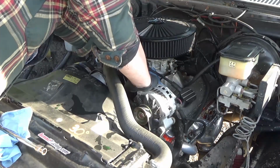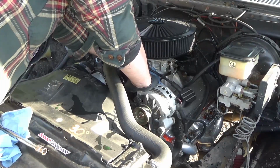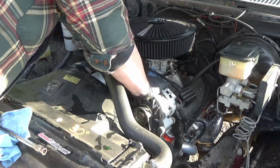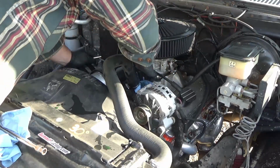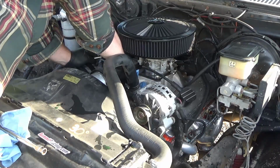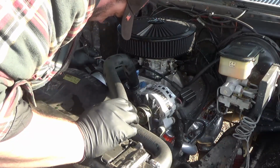A little bit easier if I would have taken the air cleaner off, but oh well. Snug her down a little bit. Get the rag on the other side to soak up the rest of the coolant. Paint's flaking off the front of the block here.